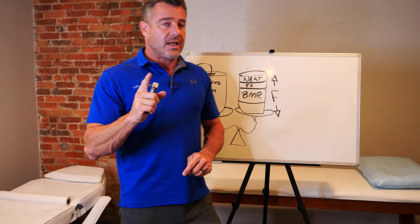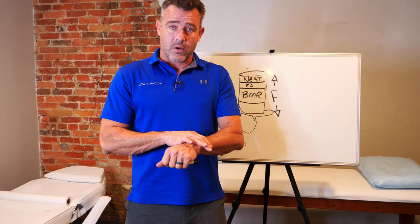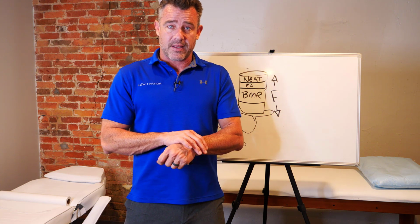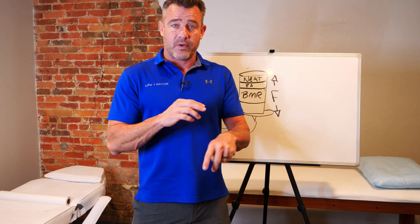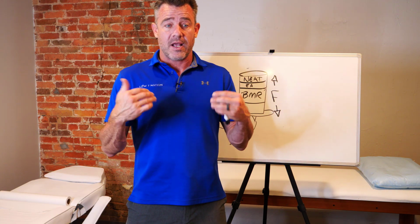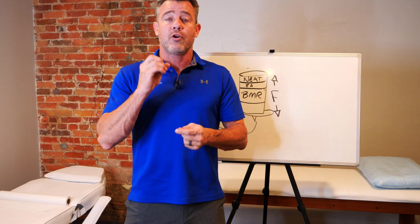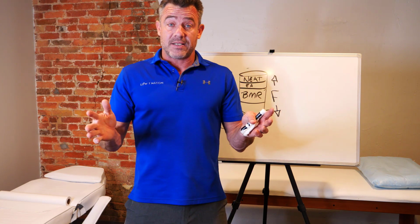And let me jump on a tangent here real quick, guys. If you're tracking your calories with a watch, or a Fitbit or a Garmin or something like that, Google how big the discrepancy is between what it's telling you you're burning and what you're actually burning. Don't take my word for it. All of these devices grossly overestimate how many calories you burn in any kind of activity session.